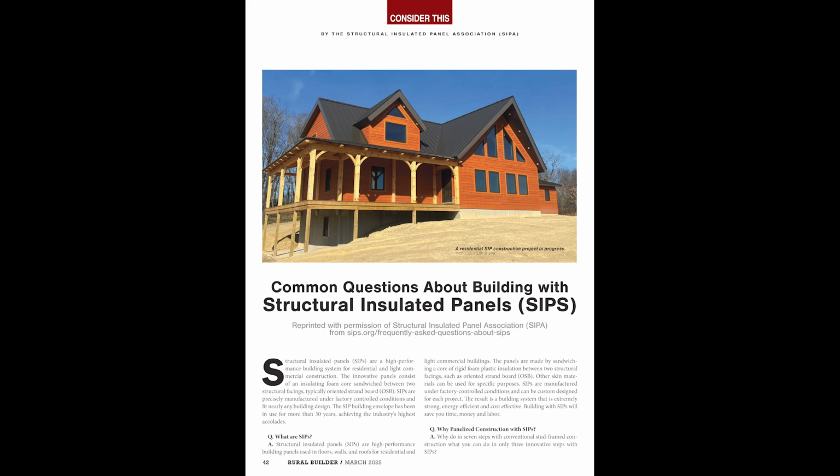Structural insulated panels, SIPs, are a high-performance building system for residential and light commercial construction. The innovative panels consist of an insulating foam core sandwiched between two structural facings, typically oriented strand board, OSB. SIPs are precisely manufactured under factory-controlled conditions and fit nearly any building design. The SIP building envelope has been in use for more than 30 years, achieving the industry's highest accolades.